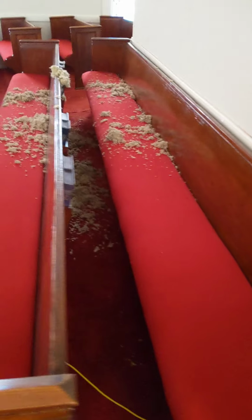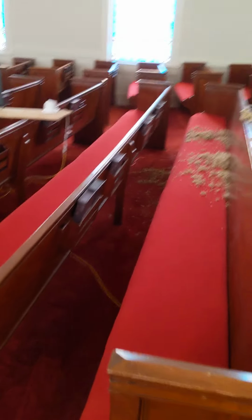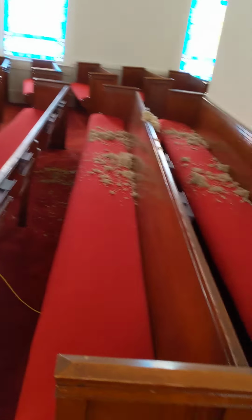It did make a mess. We got the critter folks out here. They're doing a good job, and we see signs of animal up there. We've got tunneling outside. They're trying to get back in.